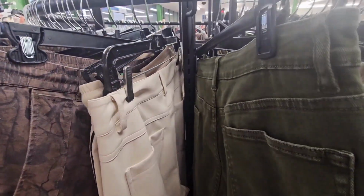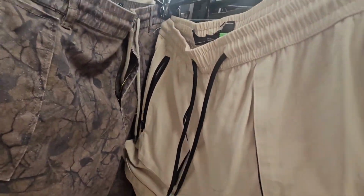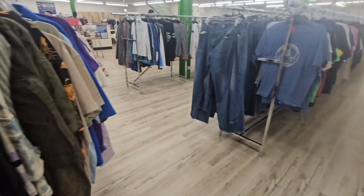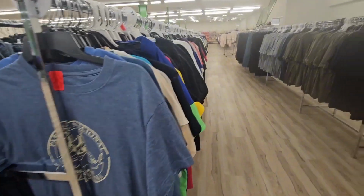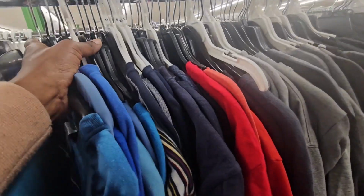So I was a little confused. I was like, is this a thrift store? Is everything in here new from a brand? But then when I went to the back half of this planet, because I'm not joking, this has to be one of the largest thrift stores I've been to in Los Angeles in a long time.